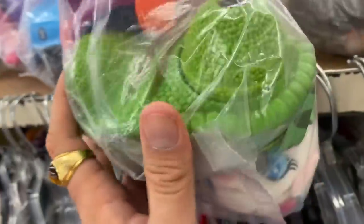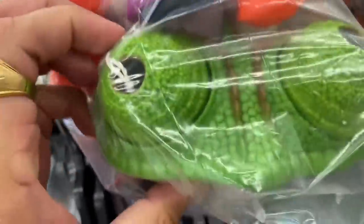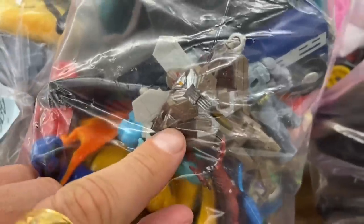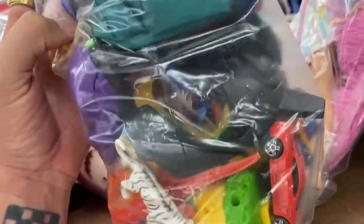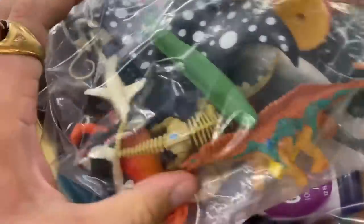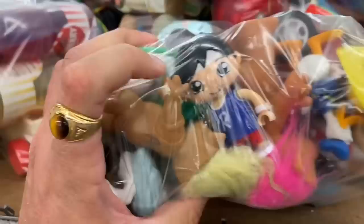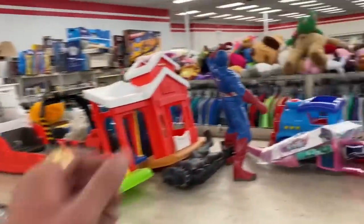Look at these chameleon eyes. It's like a little face mask. That's creepy. And a little Transformer. Got a little Batman in there. And I'm not really seeing anything. A blue ranger. And a bag full of dinos and sea creatures and all kinds of stuff. And we got that Ryan's World kid. All right, let's see what's on the shelves.